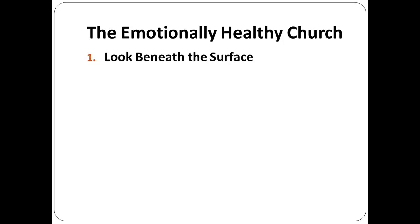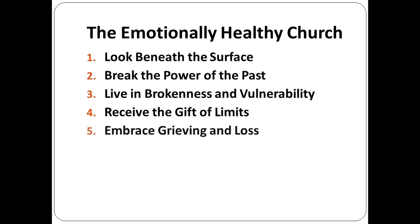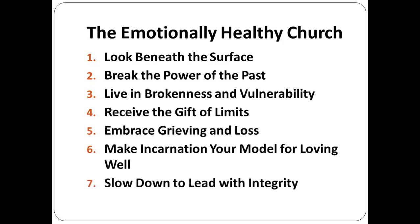He tells you to look below the surface. Break the power of the past. Live in brokenness and vulnerability. Receive the gift of limits. Embrace grieving and loss. Make incarnation your model for loving well. And slow down to lead with integrity. His focus here is on the emotions of a church and their emotional intelligence.